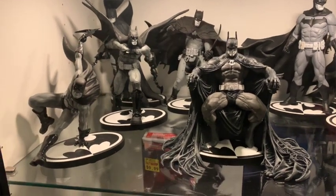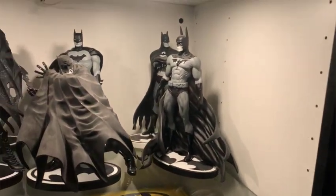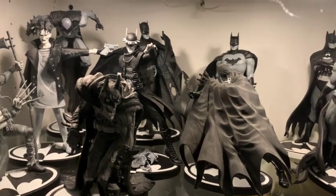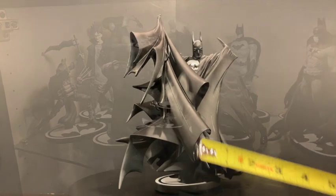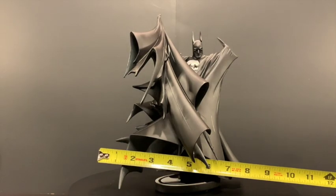I'm going to be putting it in the black and white section that I have already working. I think it's going to be too big for the top shelf of that section, so it has to be on the bottom. I would have to maneuver things around. However, let's take a look. So I'm going to go right now from this angle right here.